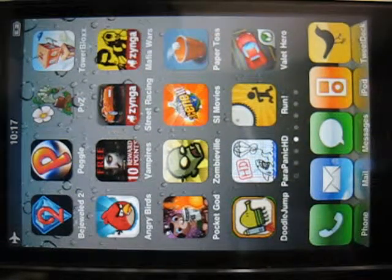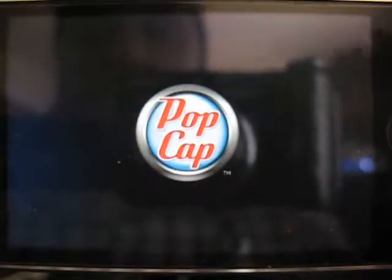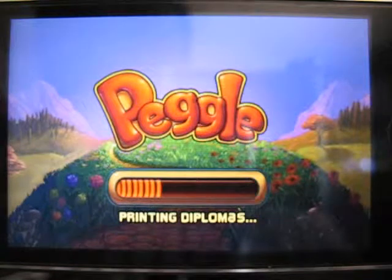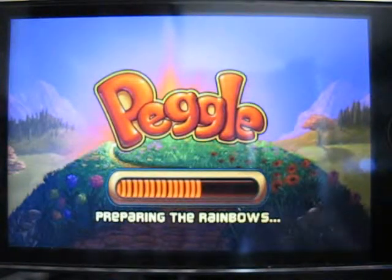This is an iPhone app review of a game called Peggle. So we'll jump into it and get it going. This game is by PopCap, who makes games like Bejeweled 2 or Plants vs Zombies, if you've seen some of the previous videos. This one's just as addictive as those, if not more so, because this one's more straightforward. So we'll get it loaded and we'll get some gameplay going.